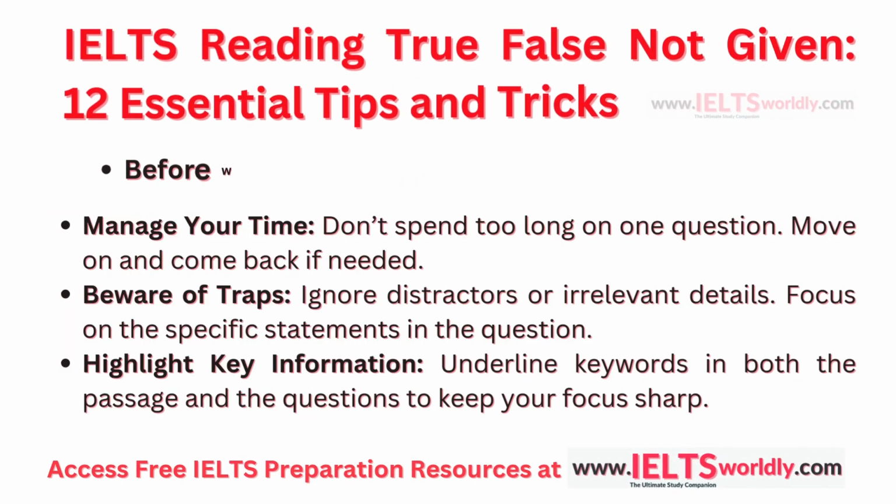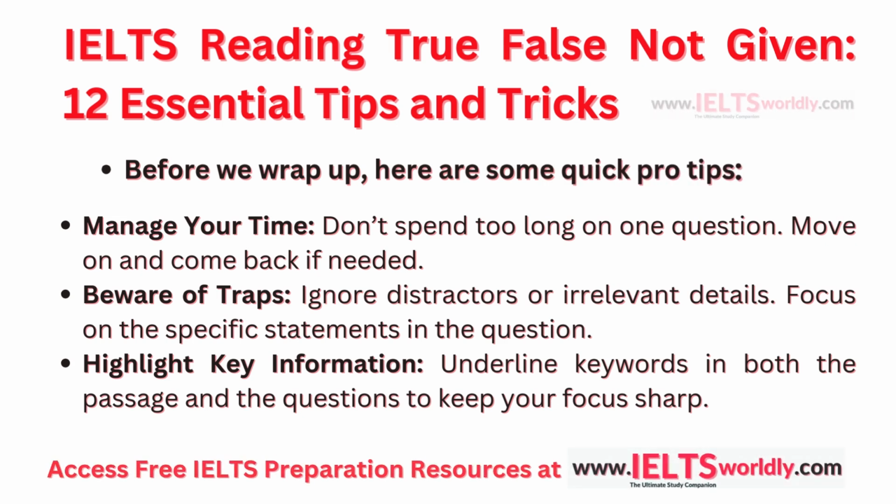Before we wrap up, here are some quick pro tips. Manage your time. Don't spend too long on one question. Move on and come back if needed. Beware of traps. Ignore distractors or irrelevant details. Focus on the specific statements in the question. Highlight key information. Underline keywords in both the passage and the questions to keep your focus sharp.